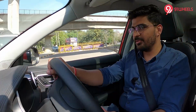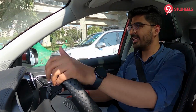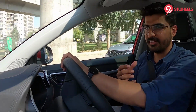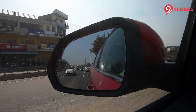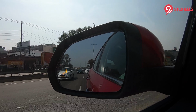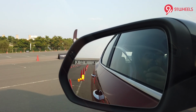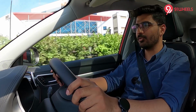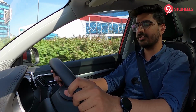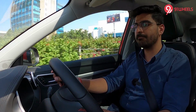Now, we did talk about the ADAS system at the start. What we get with the MG ZS EV is not a fully functional ADAS unit, commonly what we usually think of. So what you do get are blind spot monitors, a lane change assist and rear cross traffic alert. No, it won't brake, so the autonomous braking feature is missing. Active cruise control is missing from the package.